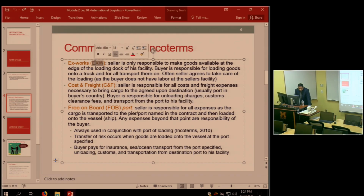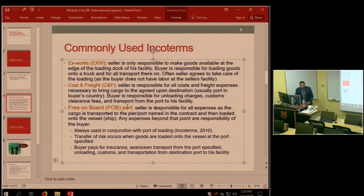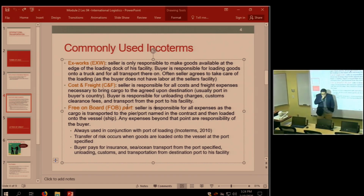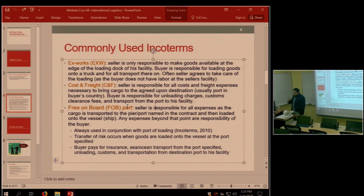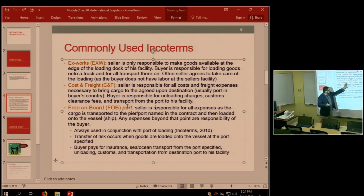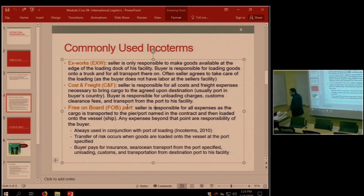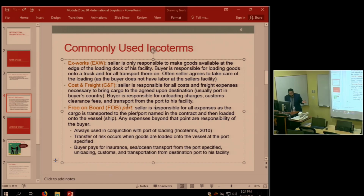Okay, so with EXWorks the seller does almost nothing. The second one is where the seller does almost everything, and then the last one is in between, in a way. It's called FOB, but it's different from the previous FOB. On the previous FOB, you had FOB origin, FOB destination. Here there's none of that. It's going to be FOB and then the name of a port: FOB Shanghai port, FOB Yantian port, FOB Tokyo port, FOB Singapore port, FOB LA port, things like that.